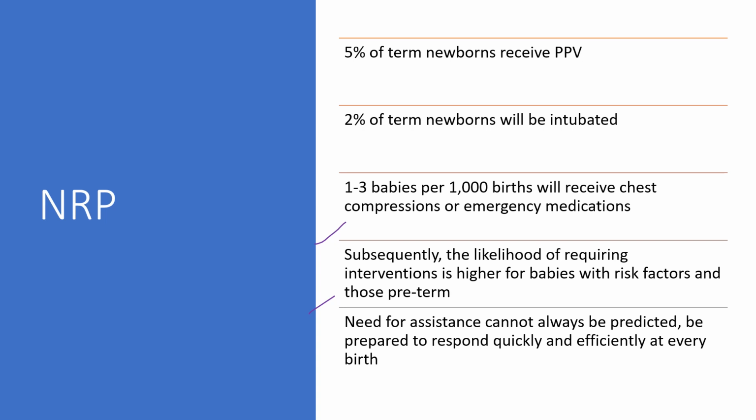And then finally here, the need for assistance cannot always be predicted. Be prepared to respond quickly and effectively at every birth. I cannot tell you how many births the high-risk delivery team that I was a part of was asked to go to where everything seemed fine, and then all of a sudden something changed and we needed to do something. So you can't just sit on your heels being like, hey, this is a term birth, I guess I won't make sure I have all my equipment ready to go, I guess I won't check my FiO2, I guess I won't check my tank pressures on my warmer for my gases, I guess I won't check my tank pressures to make sure they're at the right pressures, or my flow inflating bag and make sure it's at the right CPAP. Right, so you can't be lax on those.